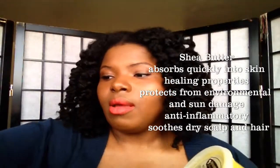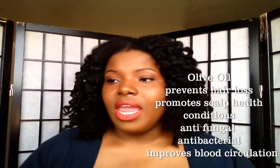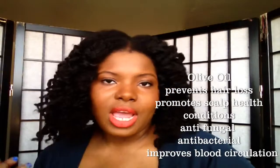The other thing that I like using for sealing hair is shea butter. I use a mixture of shea butter and olive oil, because olive oil is great for moisture, and so I tend to mix both of these together to work as a sealant for me, just to lock in the water and the moisture that goes into my hair so that it doesn't dry out as quickly.